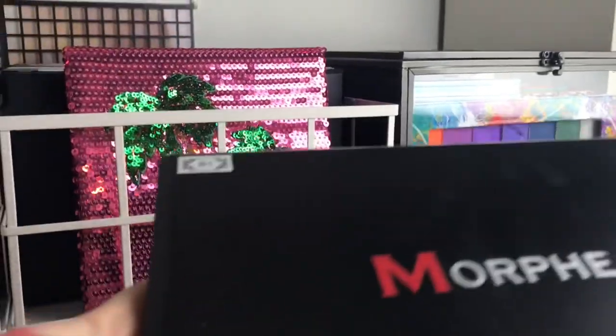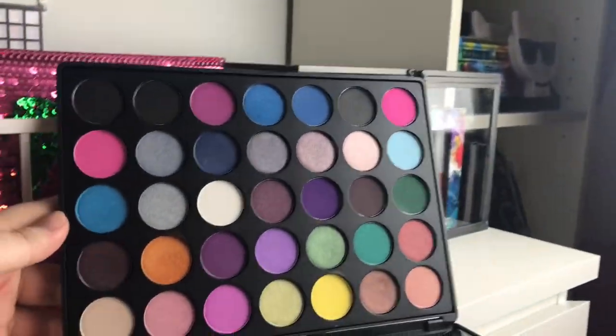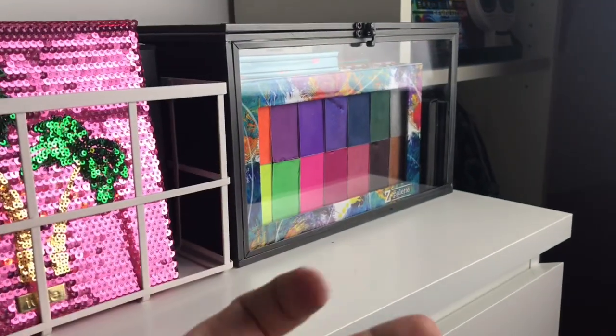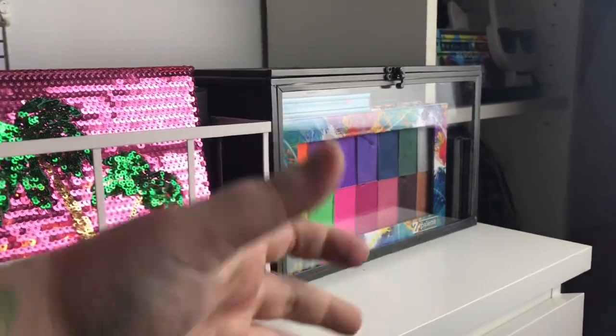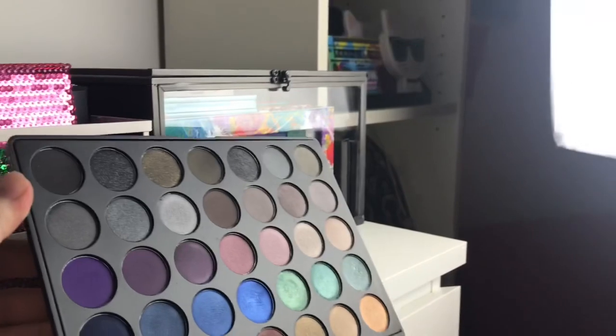I want the new James Charles one. Ow! But it's always out of stock every time they release it. And then we have the 35S. Looks like that. Ow! That really hurt. This is the 35D, one of my favorites.